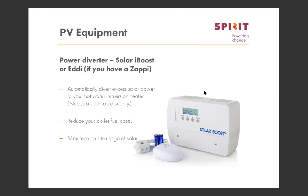But your solar iBoost is one of them that you'll see. Eddy is another one as well that works with a Zappi, but there's a few competitors out there. But it's a good way to reduce your gas bill with your excess energy. It's a little bit less relevant with the feed-in tariff gone as well, because most of the time your supplier is going to be paying you for that excess energy.